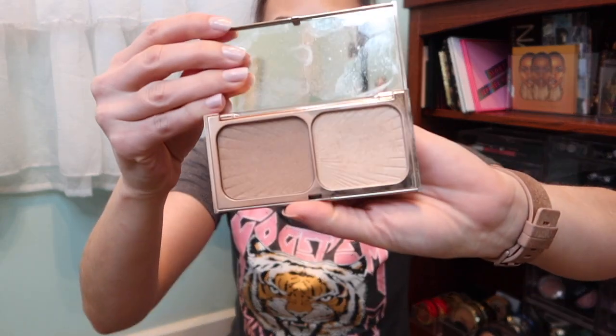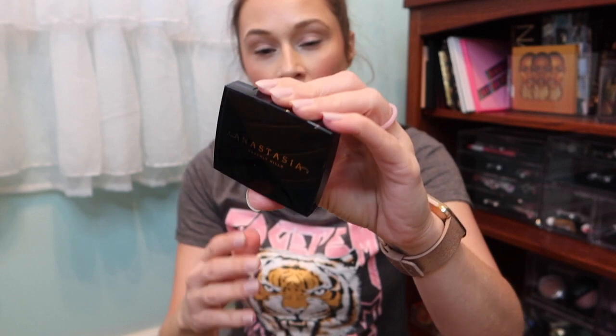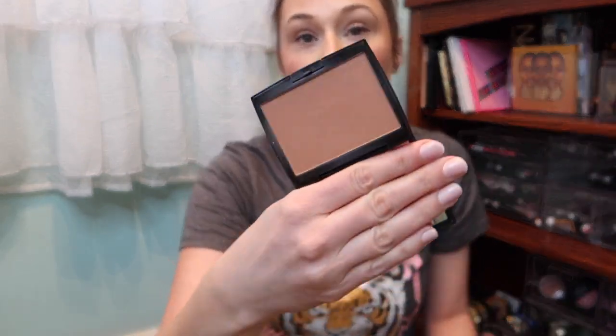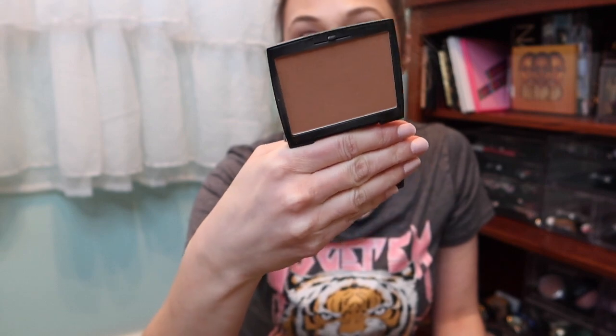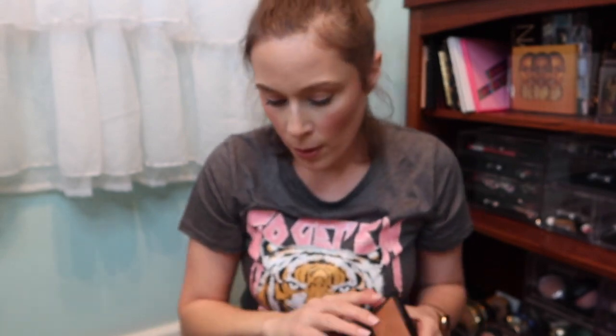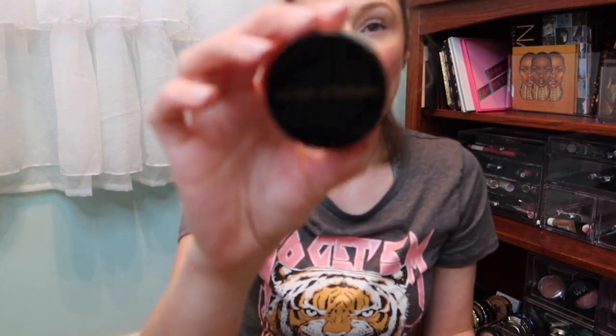This is the Film Star Bronze and Glow. Had to at least hit that up one time, as well as the ABH Rosewood Bronzer. These bronzers or these powders are beautiful, and I love this color on me. It's like a true sun-kissed color. So, love her. One that I wasn't really sure about, the Summer Haze Diamond Glow Powder by Artist Couture.